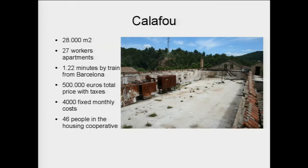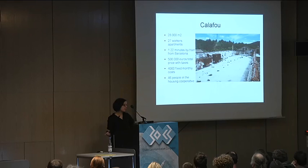And we are going to have to pay €500,000. We do 4,000 a month between the credit and the lease we have with the owner, that we are paying, 10 years of lease to the owner, and a little money we gave at the start. Well, little, compared to the total.